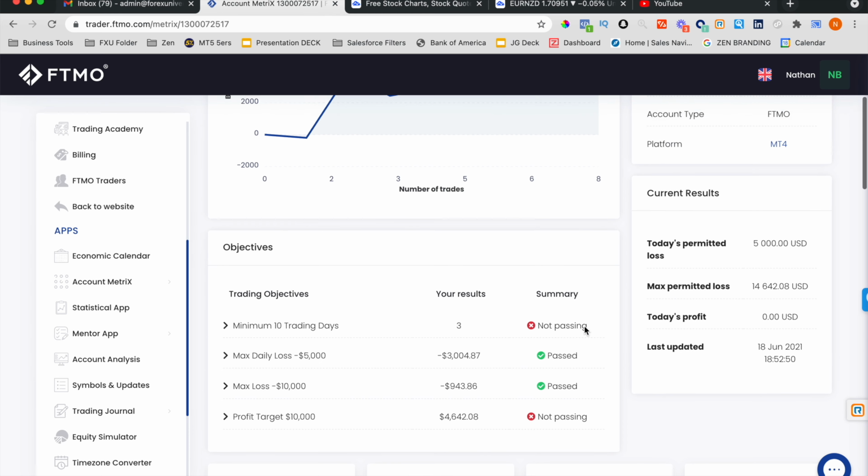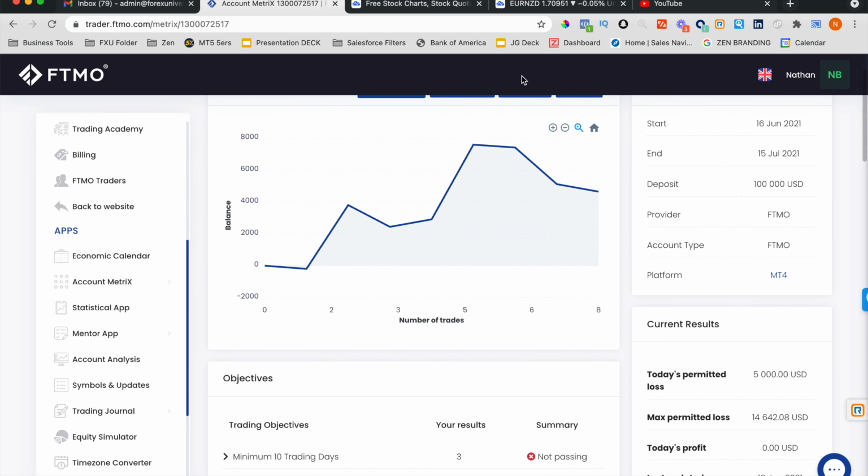But all in all, I just want to share this with you so you know that this is an actual real challenge that I'm in, right? So I started June 16th. It ends June 15th, and this is my first round. If you don't know anything about FTMO, there's two verifications. The first one is 10%, and then the second one, you have 60 days to gain 5%. And once you pass those challenges, you actually get funded the $100,000.